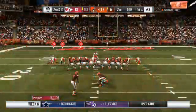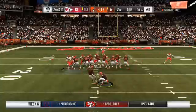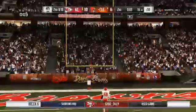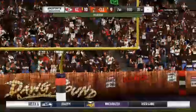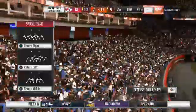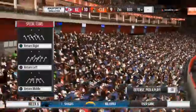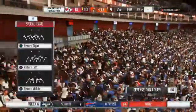So on 2nd down, the field goal unit is on here as they try to get 3 before half. A 33-yarder from the left hash. Fairbairn able to put this one through, and that gets him back within a single point. It's now 10-9. So the 3 points here, they're still down, but they put somewhat of a dent into that lead going into the break.